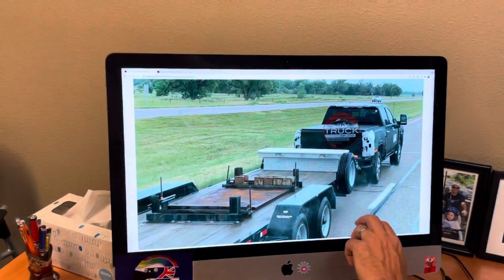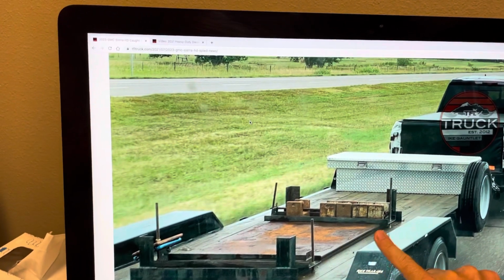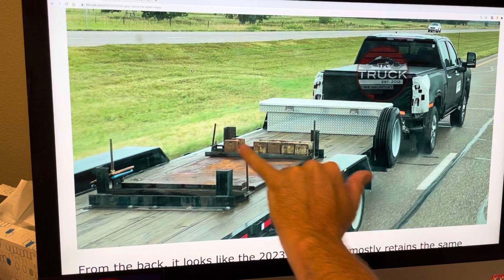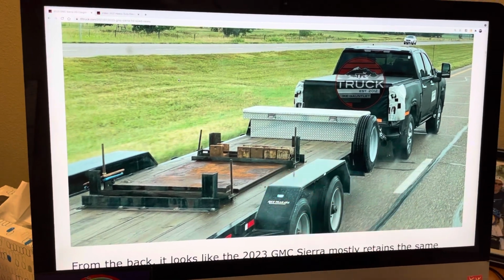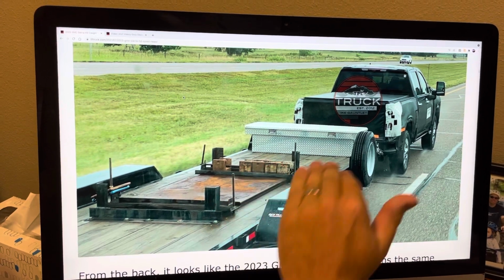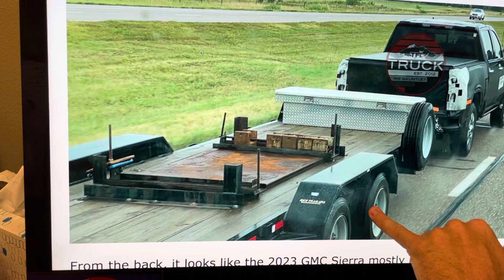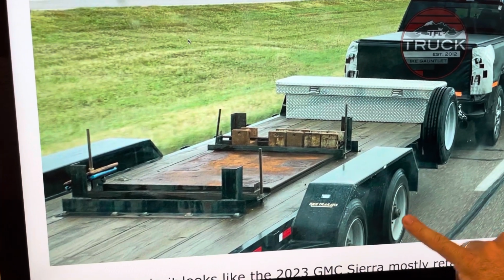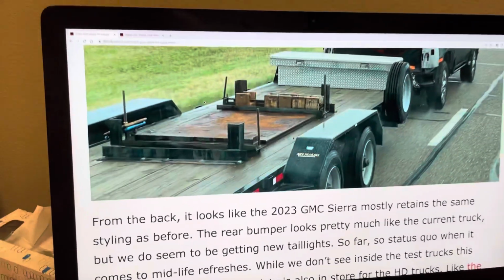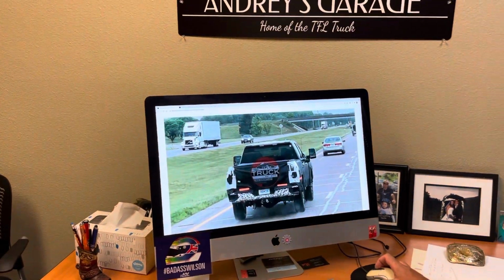Here's a couple of other images. This is what they typically do. They use steel plates, as you can see laying down here on the trailer, and also steel weights, and they're adjusting their tongue weight really properly, as you can tell. They're putting a little bit more weight towards the front to even out this load. This is a heavy-duty trailer with really heavy-duty, I can tell, wheels on it. So this might be somewhere in the 16 or 18,000 pound capability of trailer.